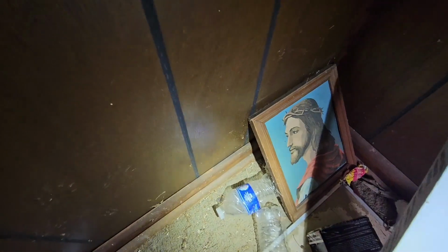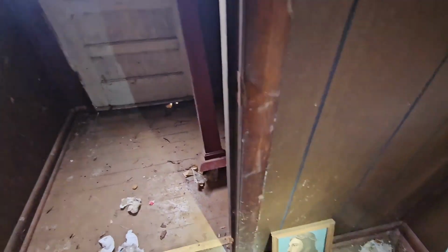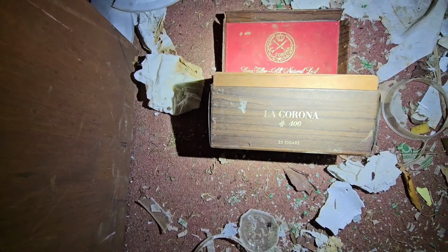Well, I would guess that door would lead out to the sanctuary. Oh, here's a picture of Jesus. I almost want to keep that, but I'm not going to take anything from a church. What's in this box? Oh, it's a cigar box. Some more couches and chairs. There's a pew.